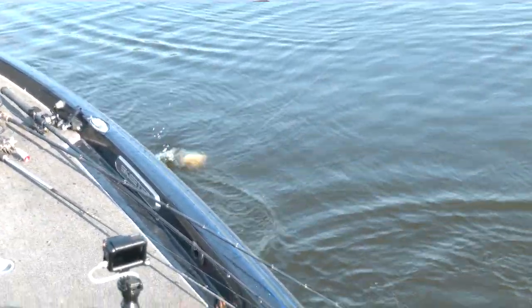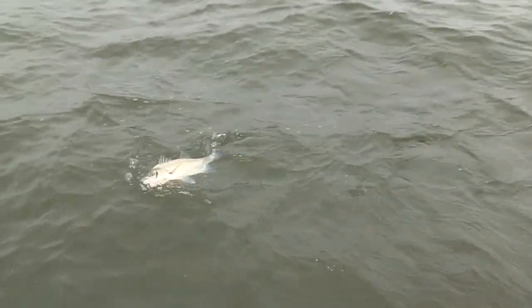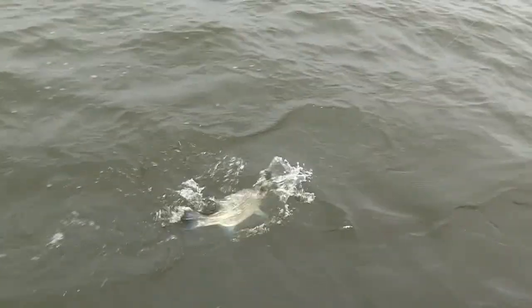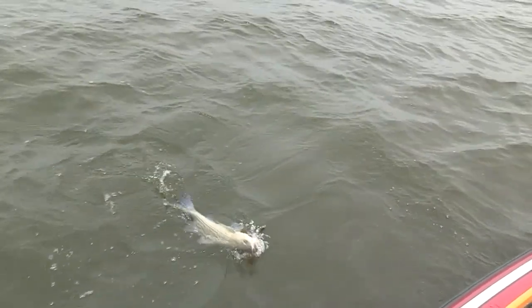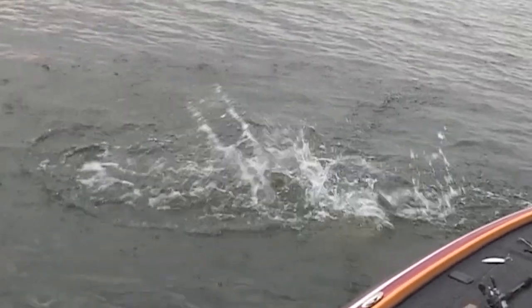Now over at Tawakoni, we're going to fish the big main lake structure, the humps and stuff up near the dam, and we're going to fish for our big hybrids. You can use live bait or you can use slabs and use the old punch and reel technique. Cast it out, let it fall to the bottom, reel it 5 or 6 quick turns, punch it again, let it sink again, reel it again. Keep doing that over and over. You'll connect with those hybrids eventually on Tawakoni.